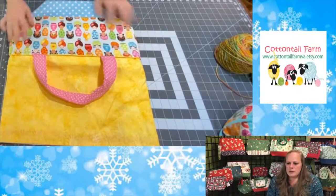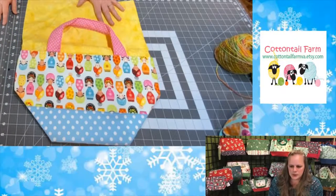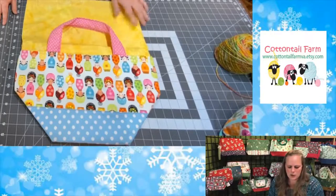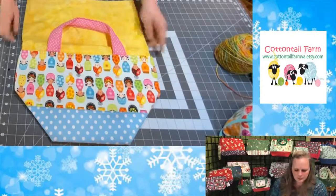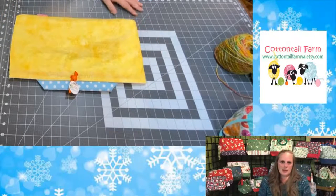There aren't very many of these in the shop right now. I do need to take some time and restock them. This one's just a really fun doll one. I like the playful colors in it. So those are the general size bags that I have.